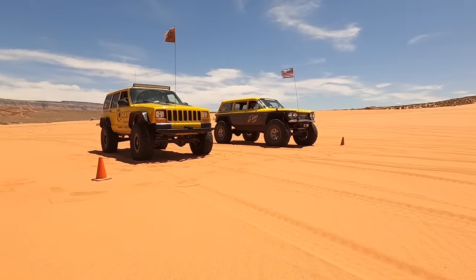So it looks like we've got about an 8-mile course set up here. We're going to do a little sand drag and see which one does better. We're going to be in four-wheel drive, low range. Both the Jeeps have the same locker system. They've got the power lock in the rear and the Detroit in the front. And the advantage in gearing is going to switch here because he's got lower gears. I don't know. I think this is going to walk away.